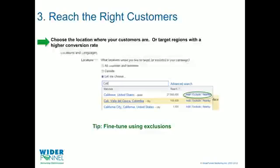So do fine-tune using the exclusion and add button. You can not only add locations but exclude certain areas here.